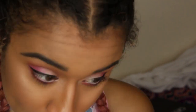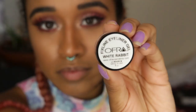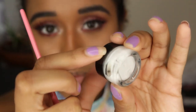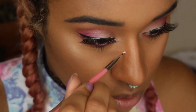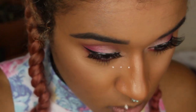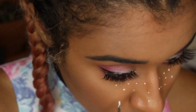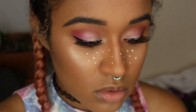Okay, I'm so sorry. I totally just missed that. Put on mascara, put on some lashes. Now, I'm gonna use some white eyeliner, and I'm putting those on like freckles. And I thought this was the cutest thing about Melanie's makeup, and I think I'm gonna start doing this more often because I just absolutely love how it turned out.